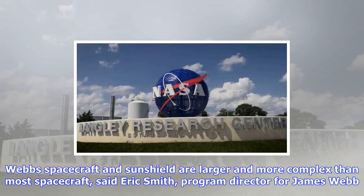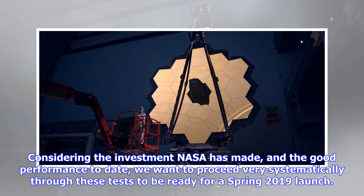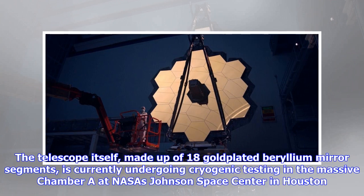The telescope itself, made up of 18 gold-plated beryllium mirror segments, is currently undergoing cryogenic testing in the massive Chamber A at NASA's Johnson Space Center in Houston. The telescope was tested in space-like conditions, with temperatures dipping below -250°C (-420°F), but now technicians are slowly raising the temperature in preparation to remove the telescope from Chamber A next month. It will then travel to Northrop Grumman's facilities in Redondo Beach for integration with the spacecraft bus and sunshield.